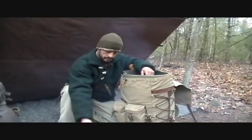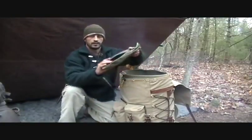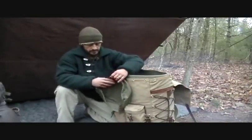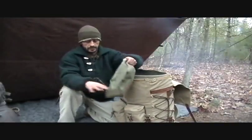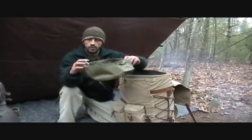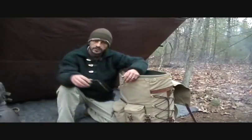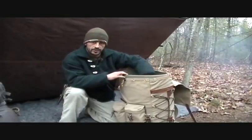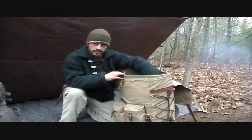Cotton bandana. A wash basin, which is huge. So you can just boil up some water, fill this thing up, take care of your personal hygiene needs. Huge, absolutely huge. Make sure you guys are cleaning yourselves when you're out in the field.